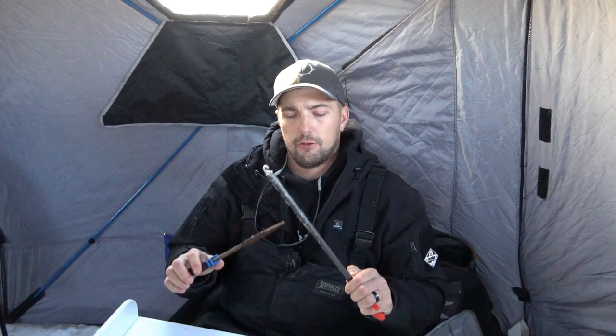Alright guys, so we are back in the tent. I wanted to take a quick minute just to go over tools. It's really important, especially on these cold days, that fish safety is always number one. We get those fish back in the hole as soon as we get them out of the water, fully submerged, gills submerged so they can breathe. On a cold day, you even want to have those eyes underneath the water so that the eyeballs don't freeze.